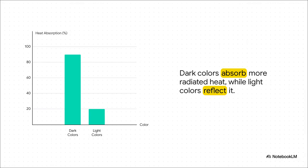Now, this principle has some super practical uses. It turns out that dark surfaces are fantastic at absorbing radiated heat, while light, shiny surfaces are great at reflecting it. This totally explains why we wear dark clothes in the winter to soak up as much of the sun's warmth as we can, and light-colored clothes in the summer to reflect that heat and stay cool. It's simple, but it's really effective science.